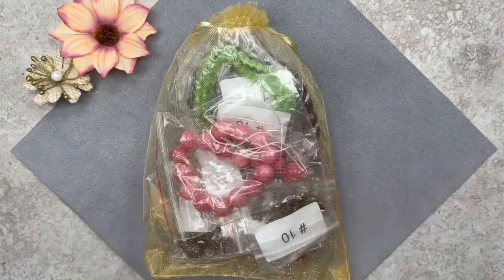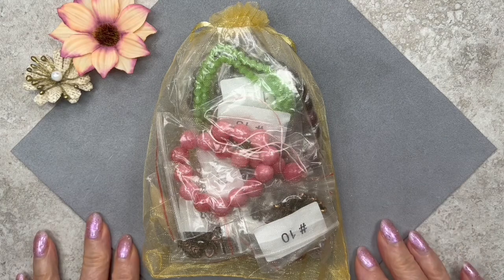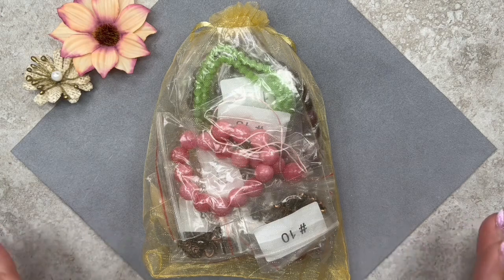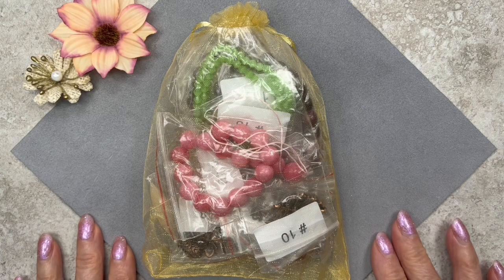And here's the Bargain Bee Box for the month of May. Obviously, it's not a box, it's an organza bag. So I don't know why they call it a Bargain Bee Box. Maybe initially it was a box. But anyway, it really doesn't matter because I've always been very happy with the collections that they put out every month. And this month's collection is called May Flowers.